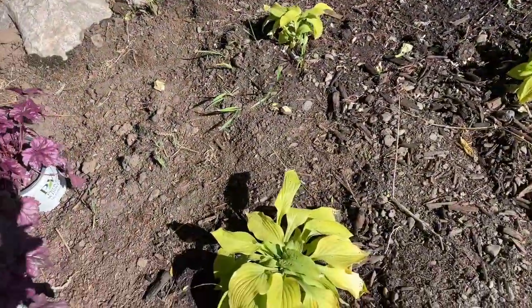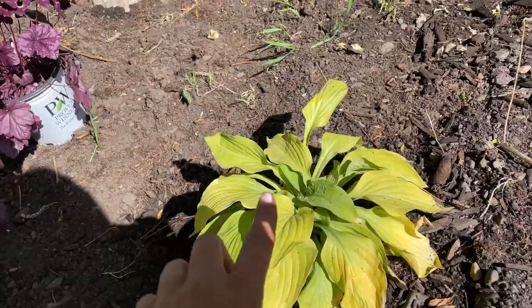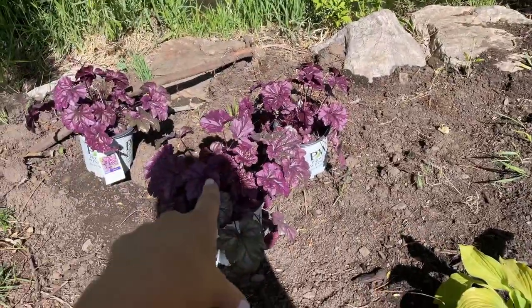Here is my August Moon hostas. So these get pretty darn big. They can get up to 42 inches wide. I'm gonna put three of them right here. So I think they're gonna look gorgeous next to these coral bells.